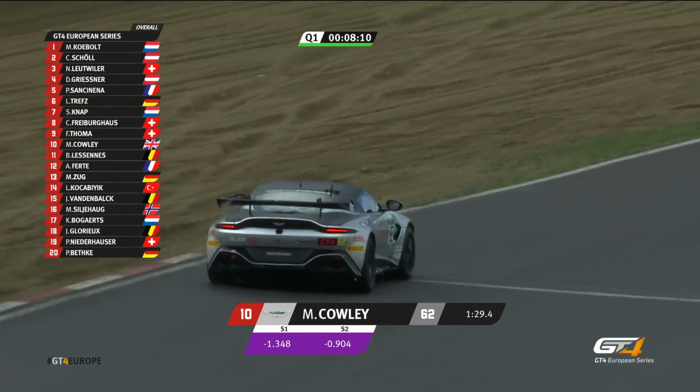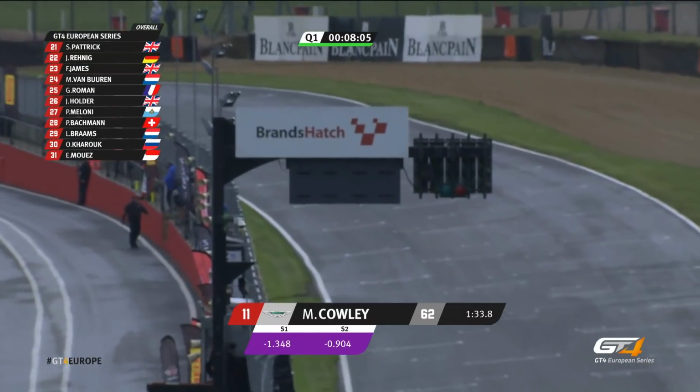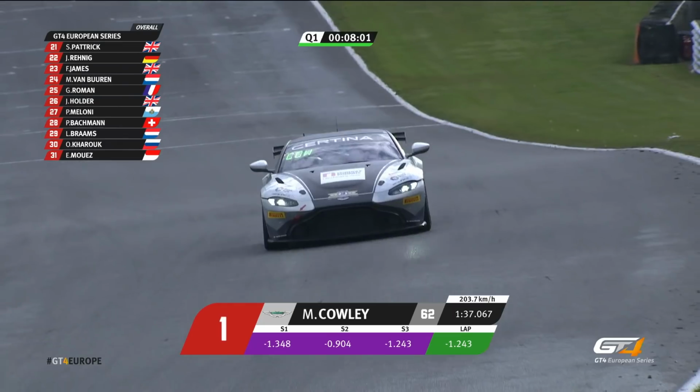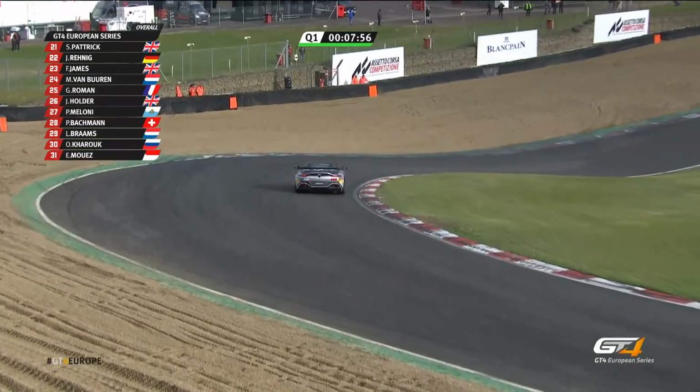So Matt Cowley now comes out of Clark Curve, heading up towards the timing line. The time he's got to beat from Max Kerbold now is a 38.3. Is this going to put Matt Cowley onto pole position? It does indeed. 1:37.067. Matt Cowley goes quickest of all. Great drive, that great lap.